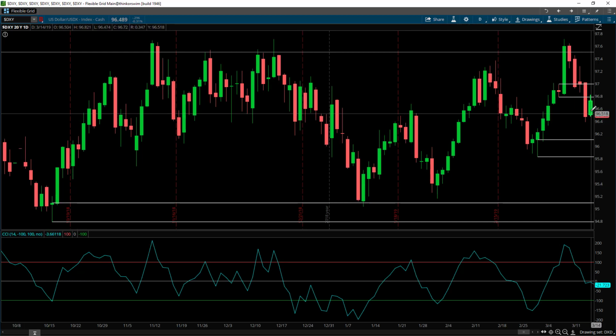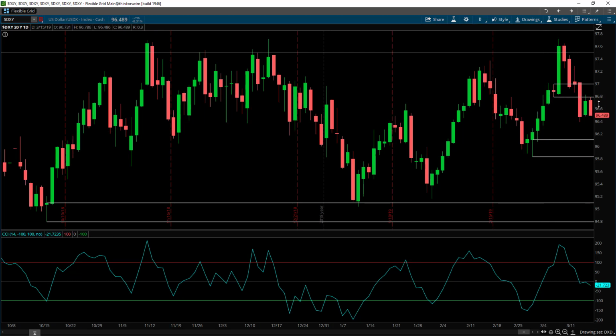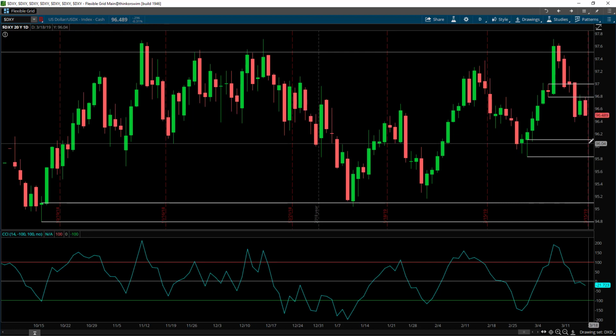Now on Thursday, the market moved back up into this now supply zone. And on Friday, we continued moving to the downside. So this is how the market closed last week.